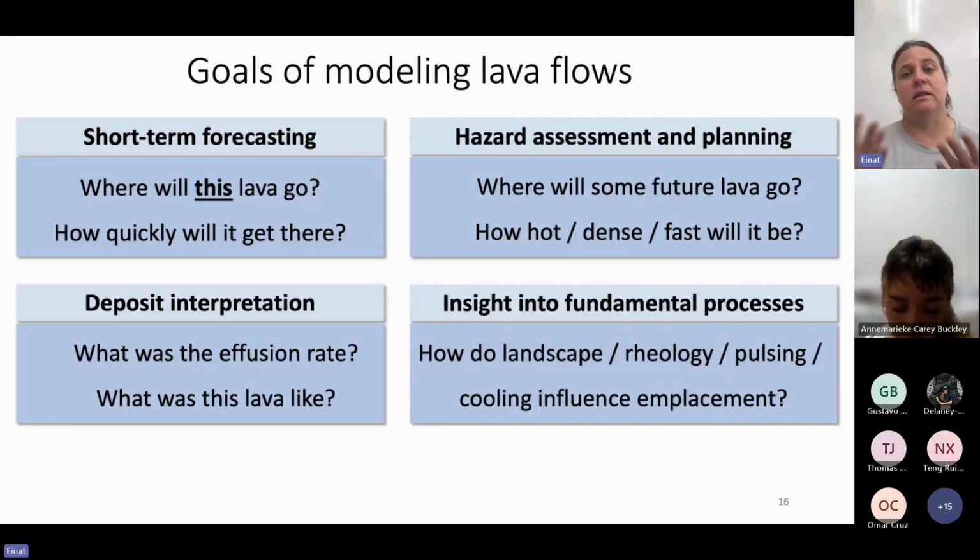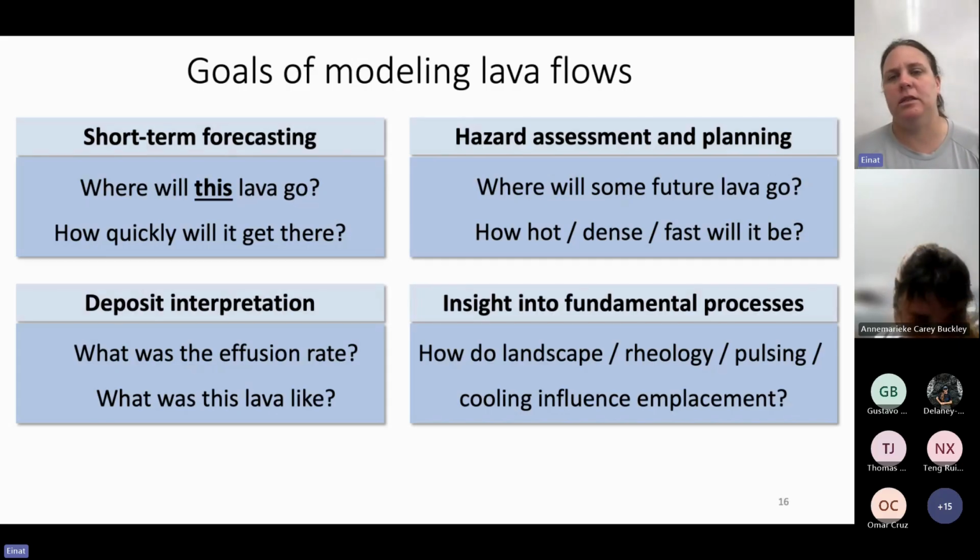And then we want to understand lava flows because they make such a big impact on our landscape and the biological environment and the living environment. So we want to understand how landscape, rheology, pulsing, cooling, all these fundamental processes interface with each other and impact our environment.